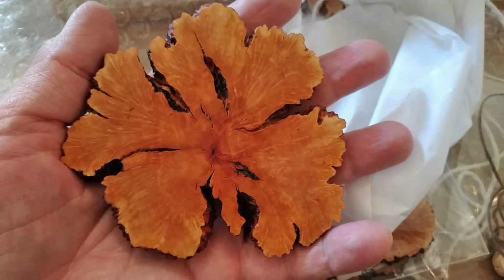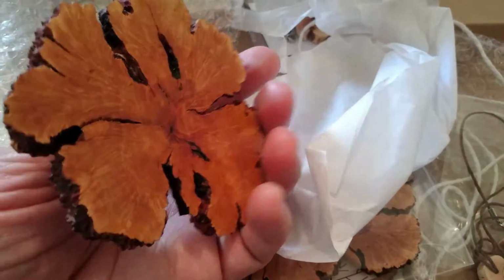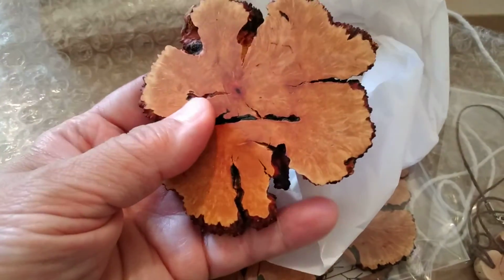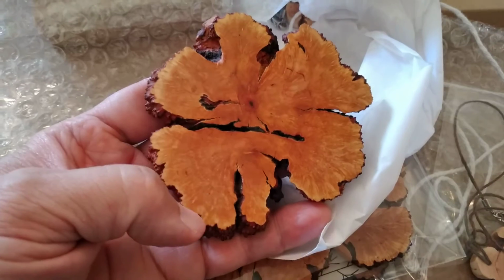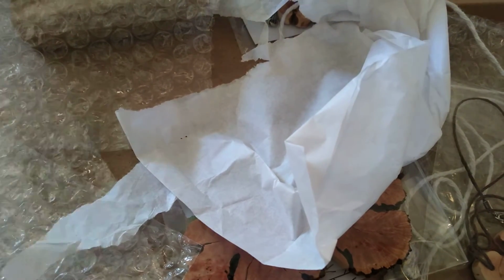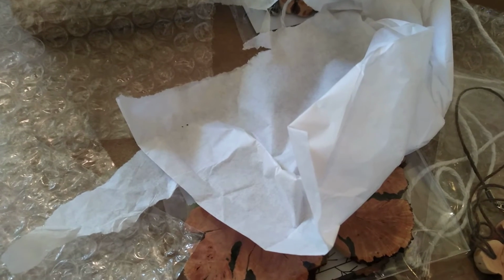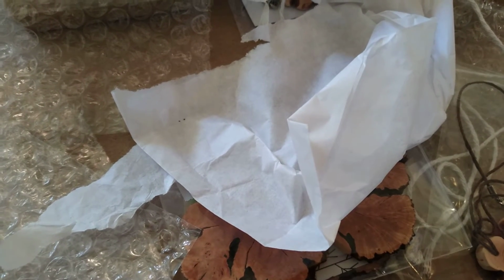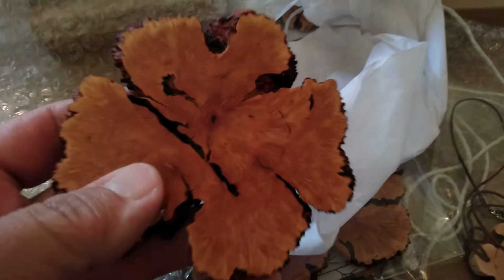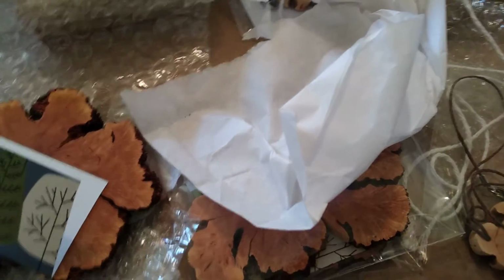She said I could use it in a coaster if I wanted, whatever project I plan to do. I am so in love with this. Oh my, oh, I'm in love. This is what I call beauty. I know how to read that bird. So, oh wow. I love this. This is gorgeous. I love how this looks. So that's my root burl also.